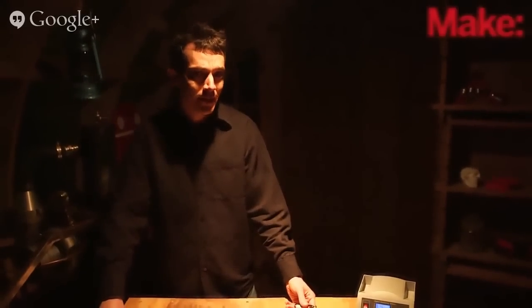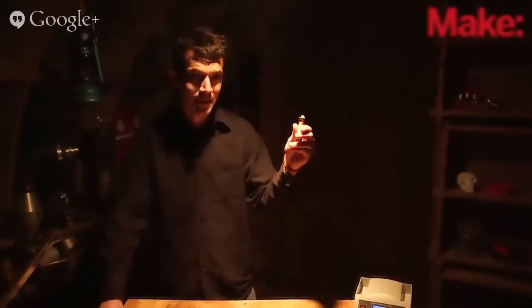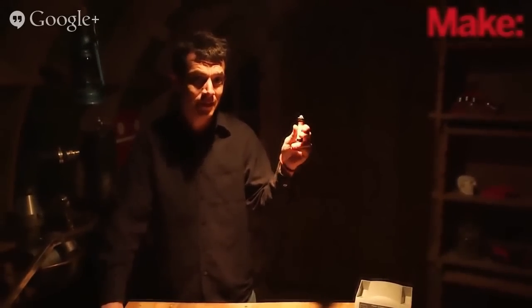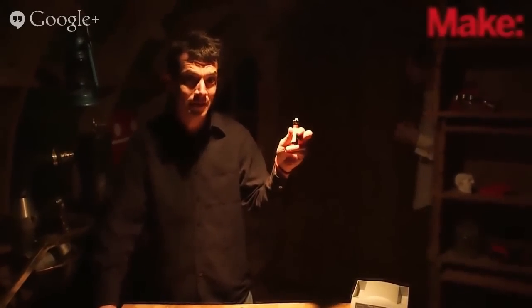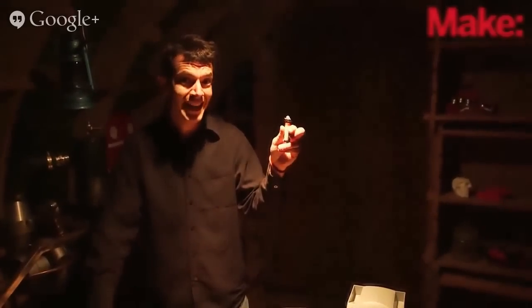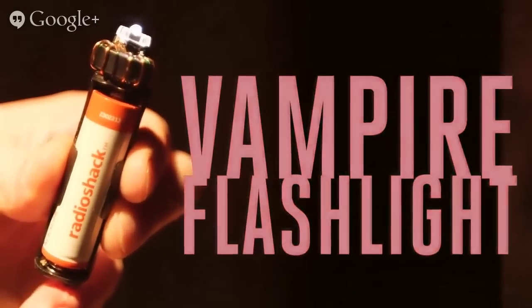The Jewel Thief circuit is a very popular project in the maker community. It can take a high brightness LED that would normally require 3 volts or greater and turn it on with only a single AA battery and a handful of components. Plus, it can do this with a AA that's so drained, most people would call it dead. Yep, this little flashlight is a voltage vampire.